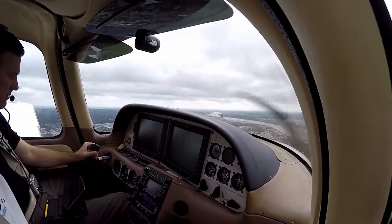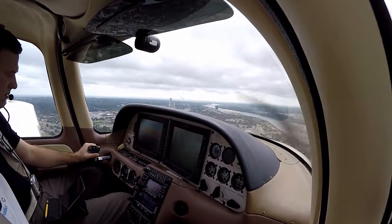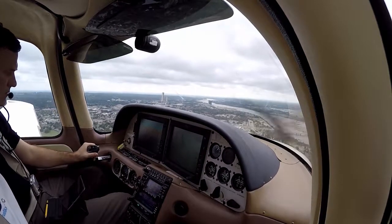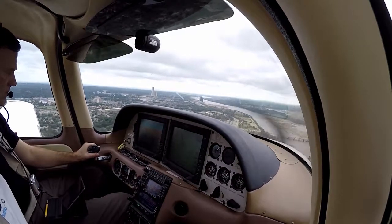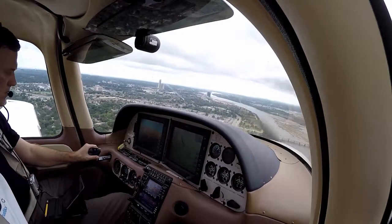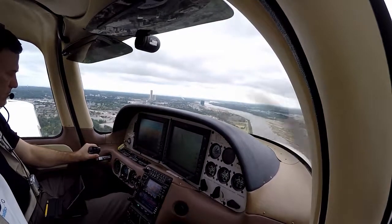A little bit high. Dutchess 12 Charlie, turn right now, contact ground. Alpha 3 over to ground, 12 Charlie.